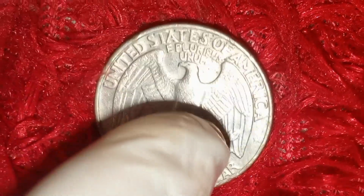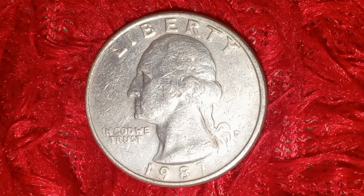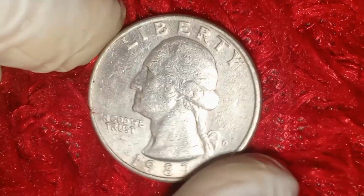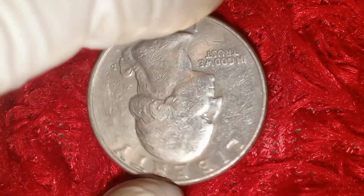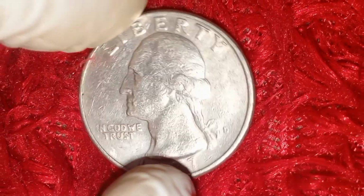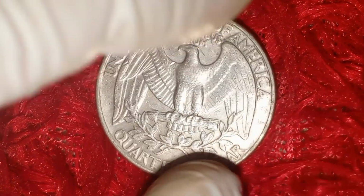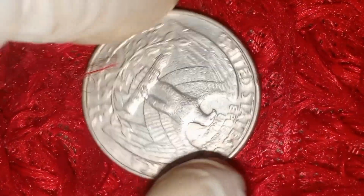The coin market. The market for rare and error coins is incredibly strong. Over the years, many collectors have turned their attention to finding valuable coins with errors, and the 1987 D Washington quarter is no exception. As we've seen, a coin that was originally worth just 25 cents can end up selling for a life-changing amount of money if it has the right characteristics. This makes coin collecting a fascinating and potentially lucrative hobby for those who know what to look for.